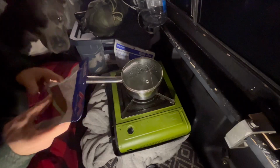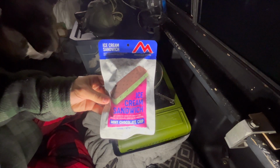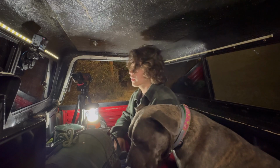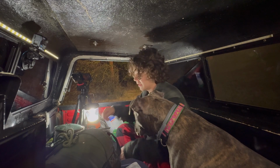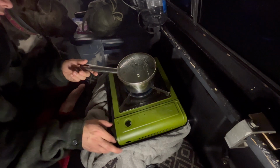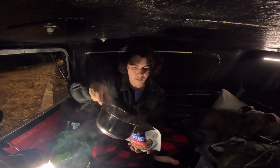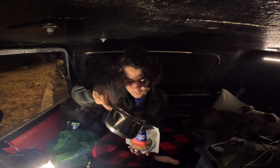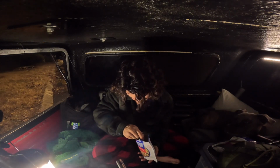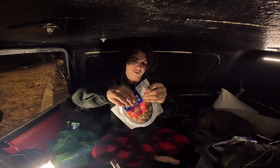And then we also got a freeze-dried ice cream sandwich. So that's gonna be pretty good to try. But before we do that, let's cook up dinner. This water was kind of boiling already, but it took me a minute to get in here, so we probably have to reboil it. That's pretty. So now we just pour. All right, so it says to reseal it and wait 5 minutes.